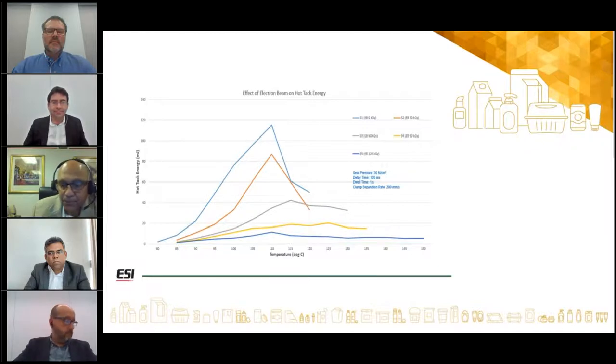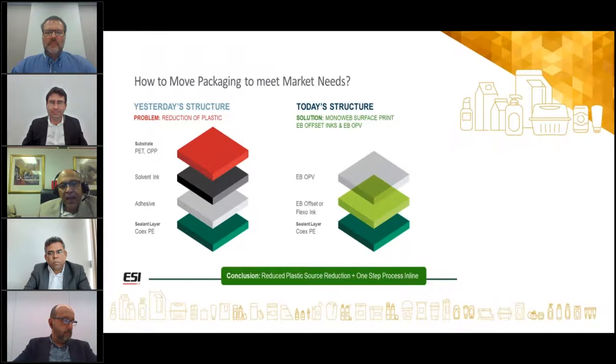As mentioned before, there is another option of moving from a multi-layer laminate like a polyester and a PE to a mono-layer structure, where you can take the same PE, put an EB offset ink or an EB flexo ink on top, and put an EB overprint varnish on top of that. That EB overprint varnish provides almost everything that the polyester or a top layer was providing. As I mentioned before, there are several commercial applications doing that, some with EB inks, either EB offset or EB flexo inks, but a lot also with conventional solvent-based flexo inks or solvent-based gravure inks.